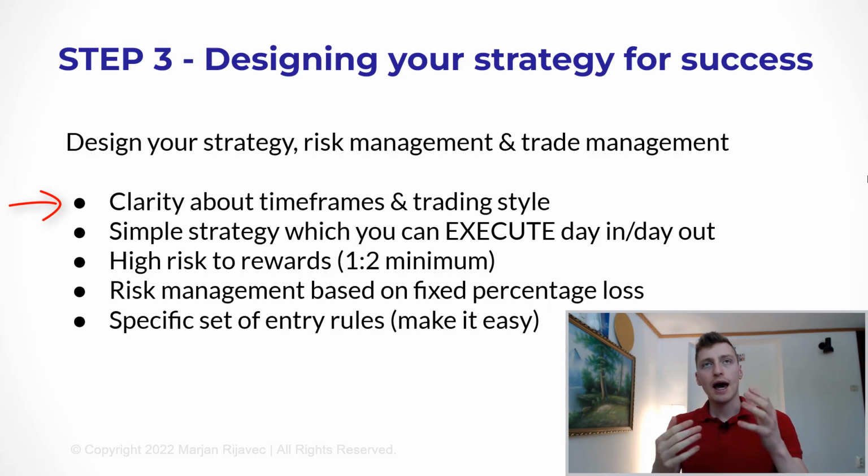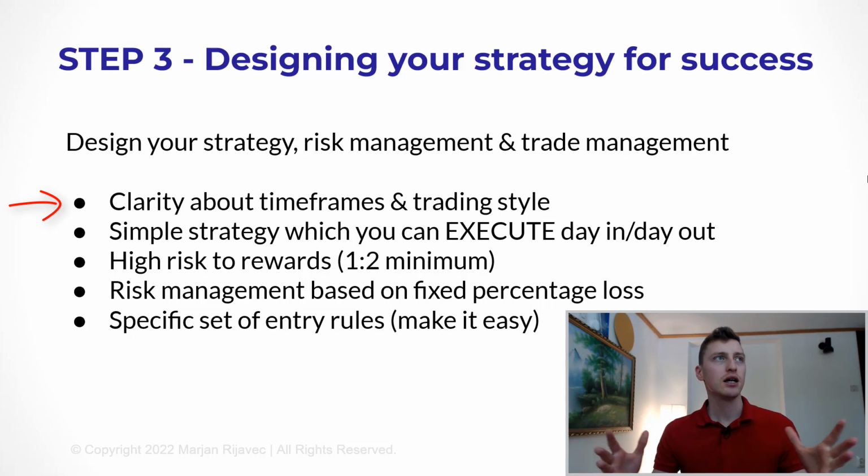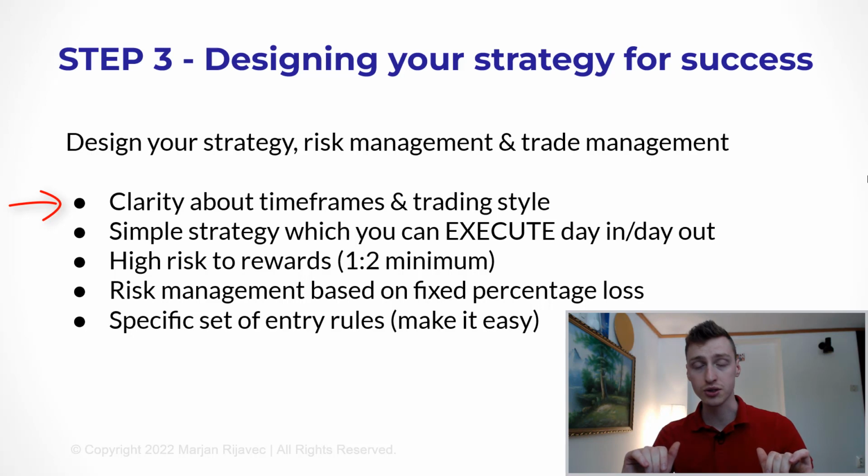But you have to figure out how much time you really have, not how much time you would like to invest, but how much time you really have right now. For example, if you have lots of time, a really liquid business, lots of passive streams of income and things like that, and you have 6, 7, 8 hours per day, then you might go into day trading, into scalping also.